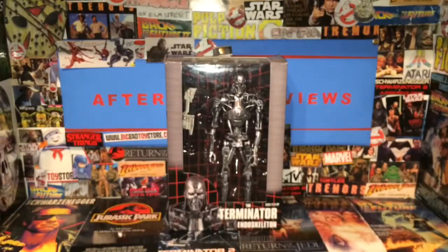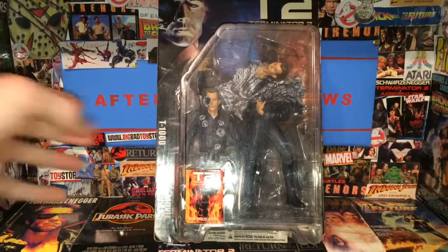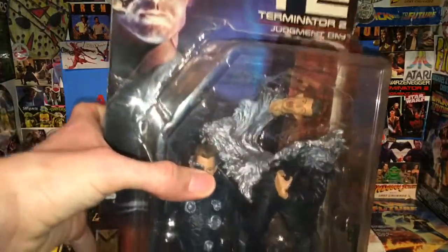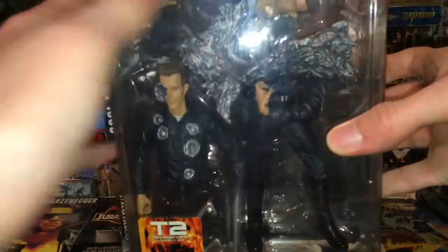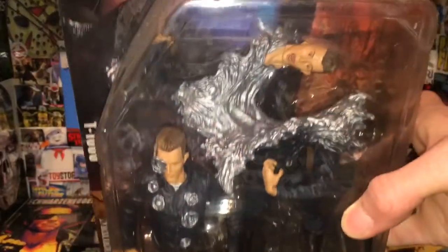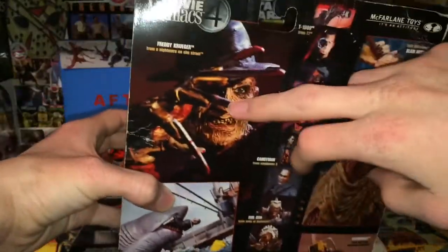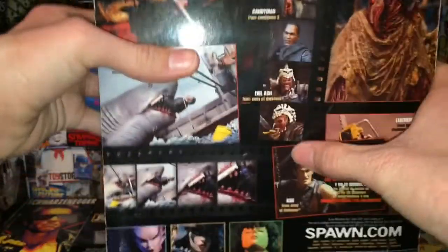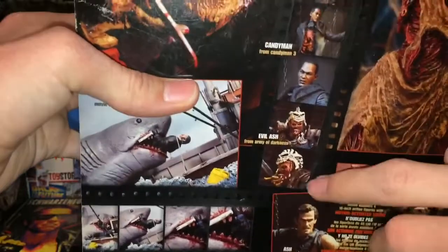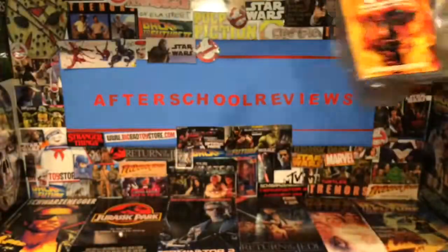But we will now go to number 9. The Terminator 2 Judgment Day T-1000 figure. Now, I actually did do a review today of the T-800 Final Battle, which is practically the same figure that goes with this, but that was from the NECA line of figures, and this is from McFarlane. But this figure is number 9 on the list, and I just got this one recently, and it's one of my favorites too. Freddy's on the back of this box, Ash also, and Evil Ash, and I think 18-inch Ash too right there. I have those too as well.